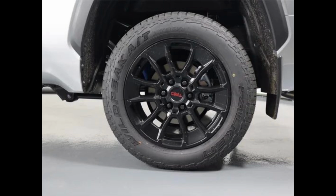And once again, there's that 20-inch TRD wheel, Limited and up. If you get the SR5 TRD Off-Road, it's an 18-inch wheel. It looks a lot different. In my opinion, these 20-inch TRD wheels are the best looking wheel offered on the 2022 Tundra. And to be honest with you, maybe the best looking wheel offered ever on the Tundra, regardless of year.